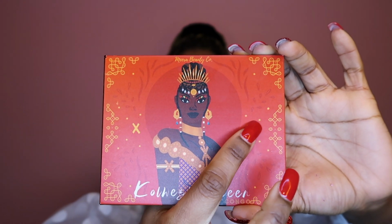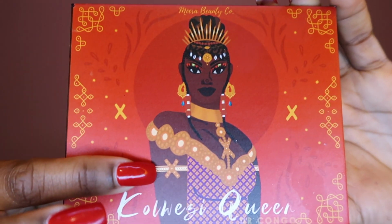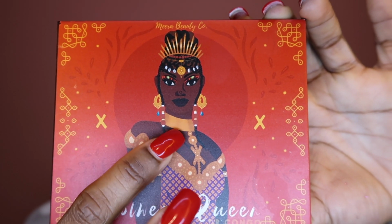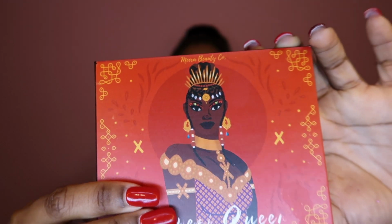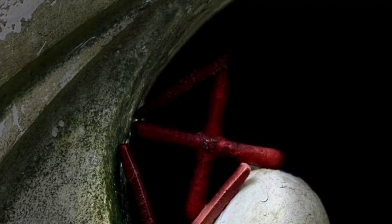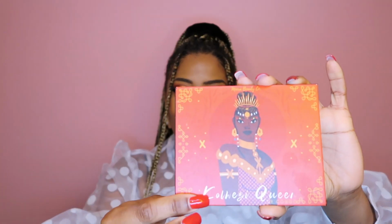So the crosses that we have in the background, the crosses that she has as a bracelet, and the cross that she has connected to her necklace. Basically, before colonization, there was a kingdom, right? There were multiple kingdoms across Africa, and the kingdom located in the region of Kolwezi used copper crosses as their money, like their currency. So that's why I put those crosses here, because this is the queen of Kolwezi.